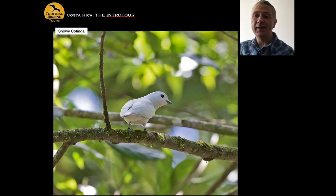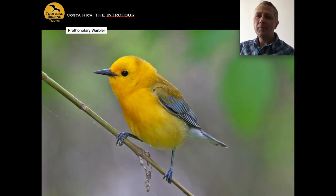And in addition to looking for tropical families, which is particularly appealing for people who've never been to the tropics, or for people who just want to see those groups they can't see back home, we can also see boreal migrants. So in the North American winter, when we run this tour, like the February departures, we often get birds like black-throated green warbler, black and white warbler, chestnut-sided warbler, and this prothonotary warbler.